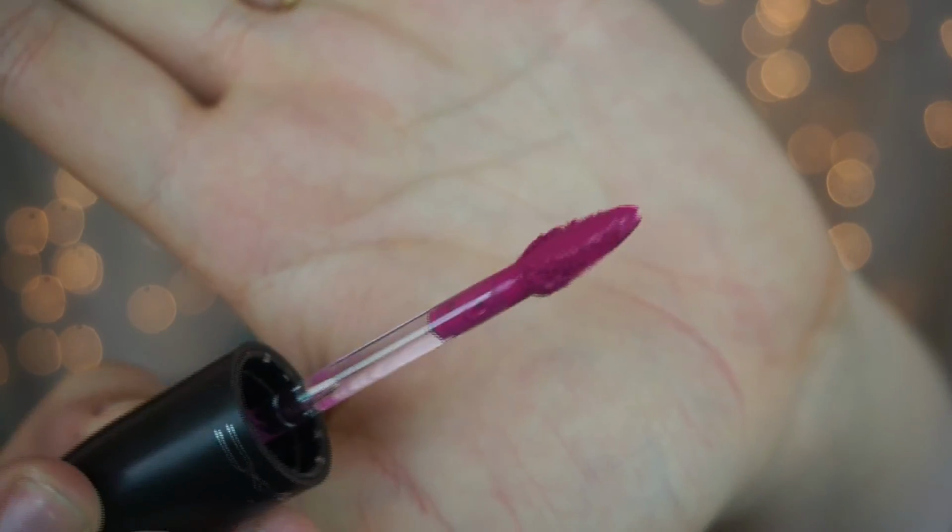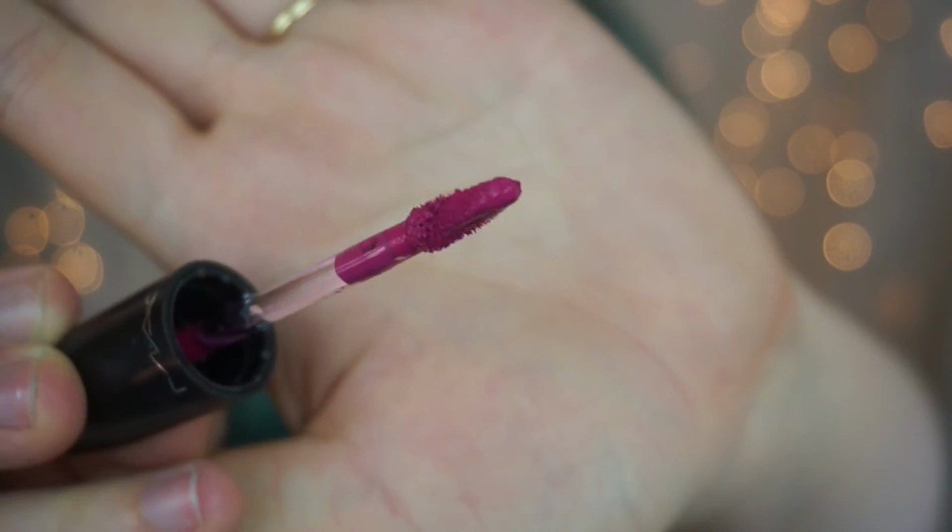It's actually much easier to work with than your typical doe foot applicator that you see on liquid lipsticks. I'm not a huge fan of the packaging. I feel like it's a little bit funny looking with the caps that match, but whatever. It's their thing. I would have done a flat top on it, but again, that's minor. That's my only complaint, and I just don't care that much about that. I care about the formula.